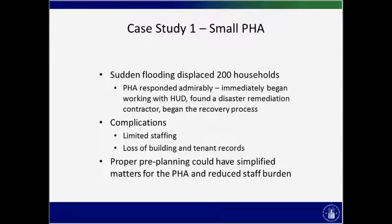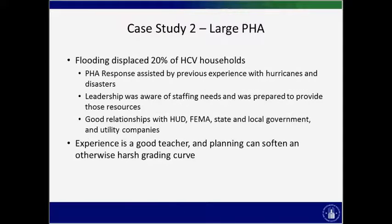It didn't displace all 200 households at the PHA, but it affected a lot of them. I think a third of the voucher program was disrupted. So this is a significant burden on both the PHA and all those households, but also on the residents who weren't affected, because the PHA was overstaffed. If they had a pre-plan in place and had taken some steps in advance, it could have really reduced the burden on the PHA staff after the fact, which would have made things a lot easier for the PHA.